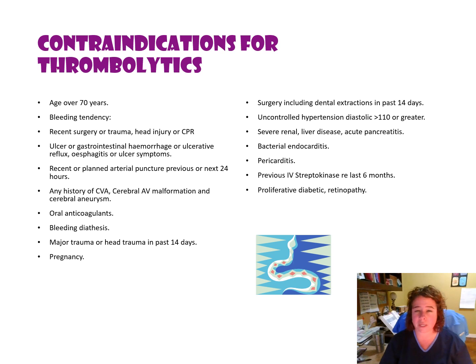These are all the contraindications that come along with having thrombolytics. A lot of our hospitals have gone to using checklist systems in order to be able to quickly make sure that we're assessing everything that we need to be assessing so that the patient doesn't have an adverse reaction.